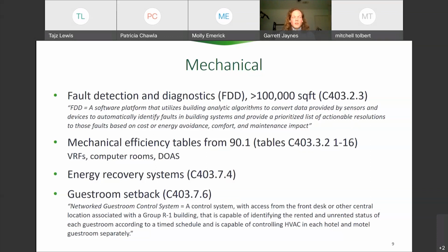Then we've got mechanical efficiency tables. Those have been updated to align directly with 90.1. They basically took what was in 90.1 and put it in the IECC. So that eliminates any misalignments that have been existing in the past.